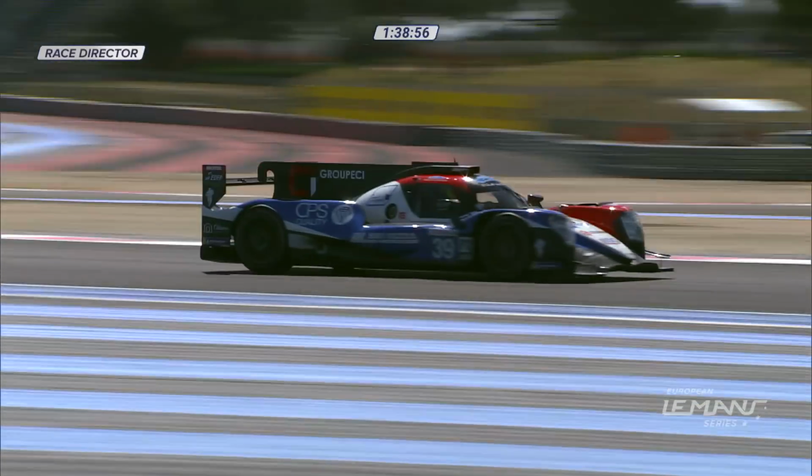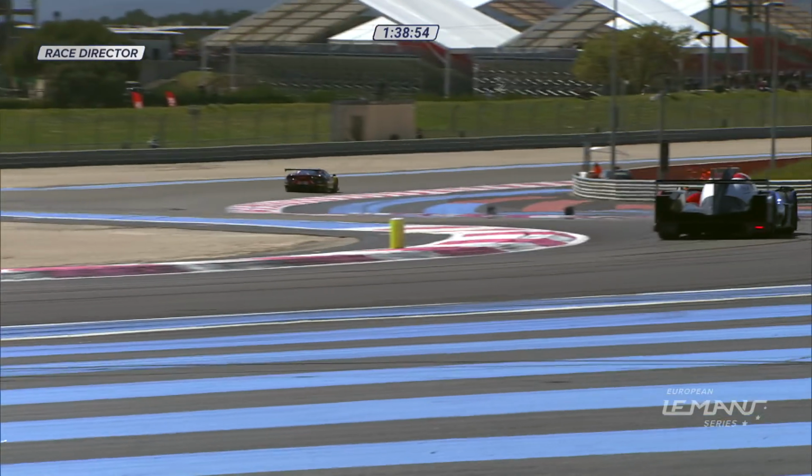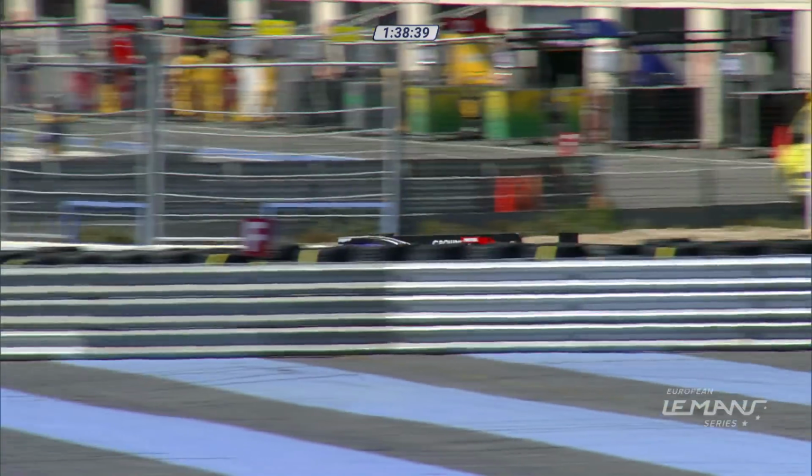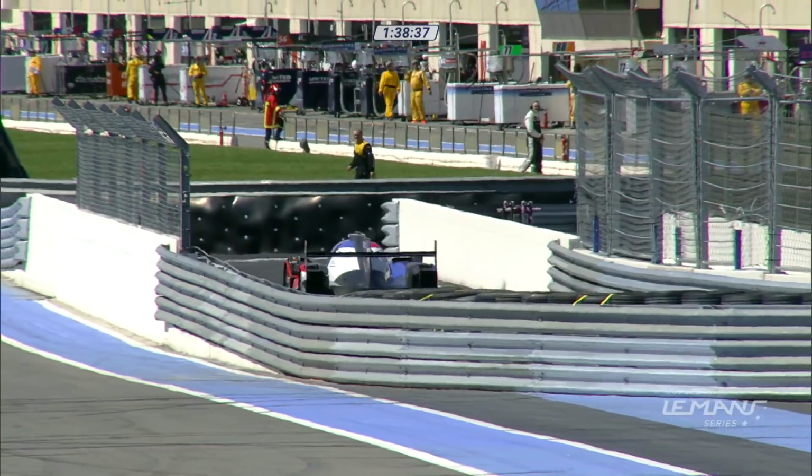Drive-through penalty, car 39, for cutting the white line at pit entry. So Graff pay the price for Jonathan Hirschi's impatience, and that's a real blow to their hopes.